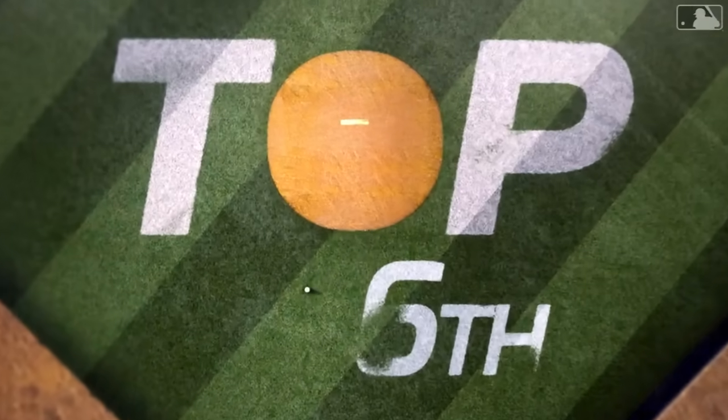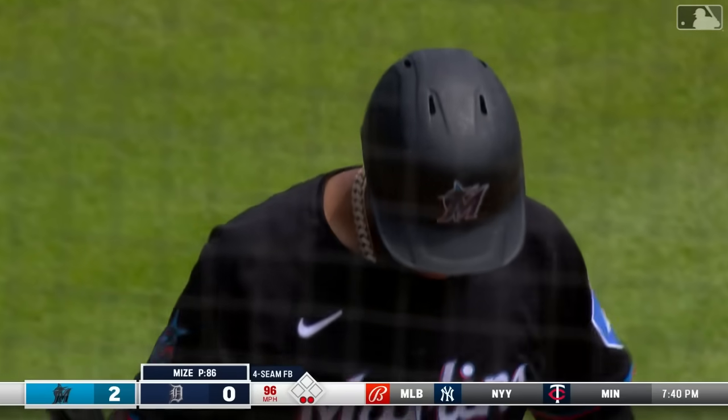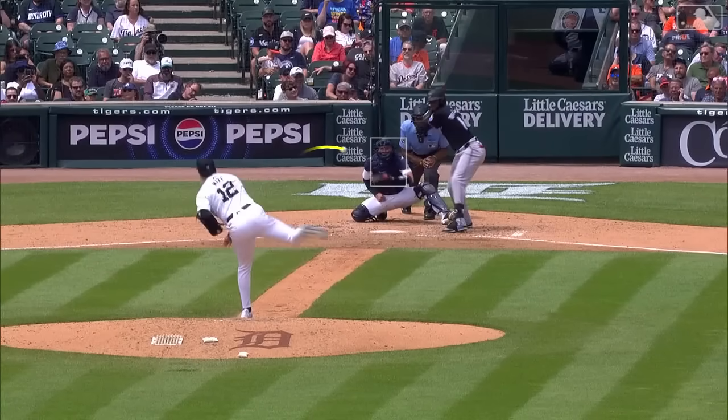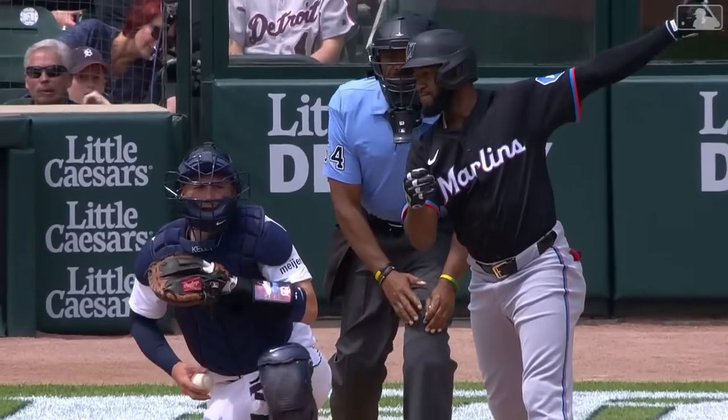Nobody on, 1 out, top 6, 2-0 Marlins. Wave and a miss, strike 3. Casey Mize has strikeout number 5 today. That's 10 in a row retired, by the way. Yeah, no, Casey looks really good after he gave up the home run. He has really been dotting both sides of the plate. Here's a really good four-seam fastball.